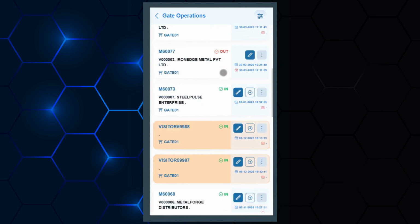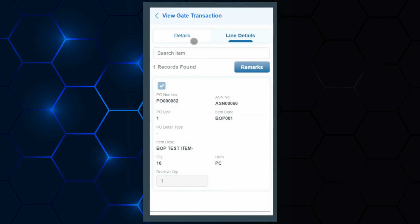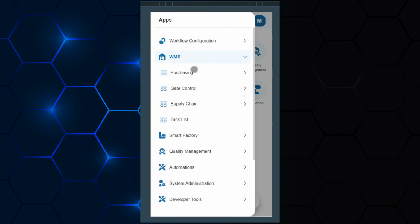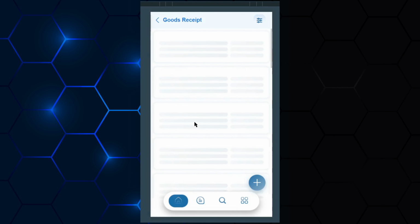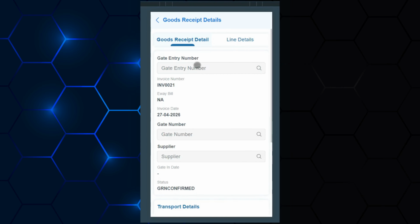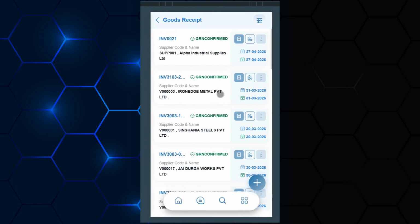Every vendor entry into your facility is logged here. Gate operations. Who came in, which gate, from which vendor, and exactly when. Fully time-stamped, fully auditable. Once materials arrive, goods receipts are captured instantly. Status: GRN confirmed, meaning inward movement is recorded, verified, and linked back to the purchase order.